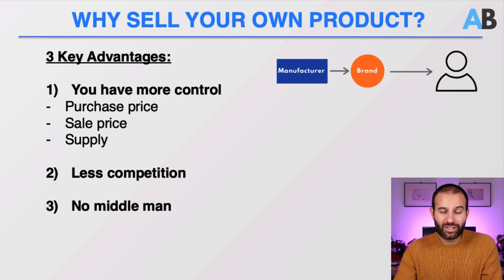Now look, I'm not gonna lie to you, private labeling is an incredible business model, but if you do decide to launch a private label brand, you are gonna be faced with some big issues. And these include things like, how do you know what product to sell? So how do you know what products have good demand and are gonna sell well? How do you know how many units to order once you've chosen a product? You don't want to go out of stock straight away, but you also don't wanna be left with loads of excess inventory and loads of money held in stock.